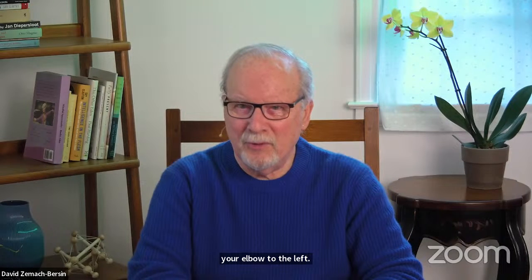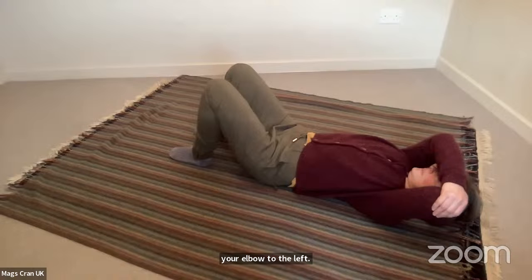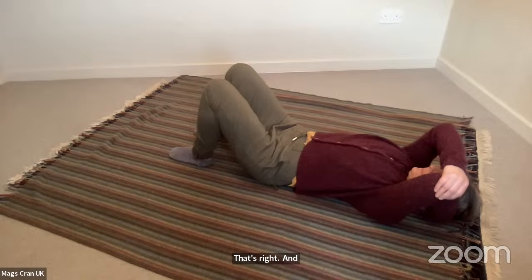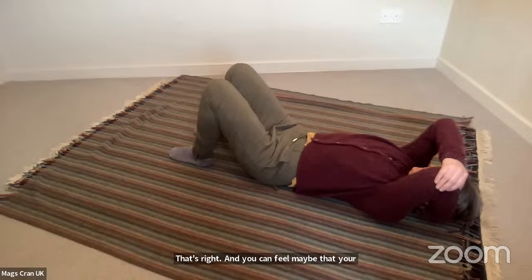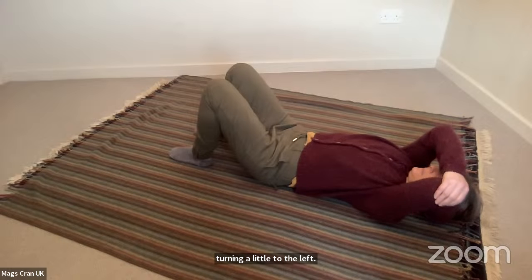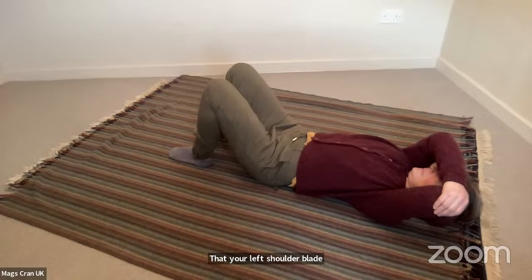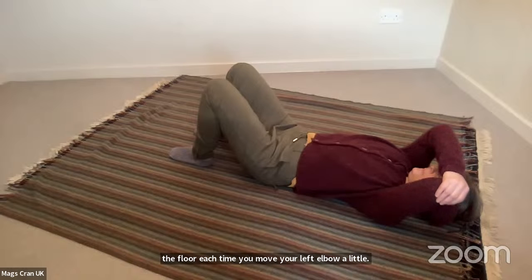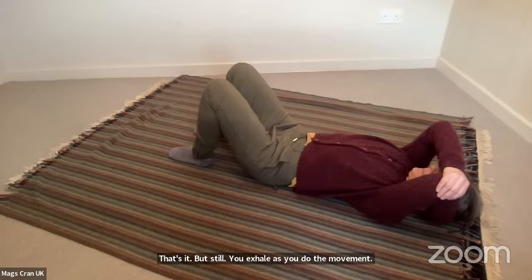That's it, away from your face. That's right. And you can feel maybe that your chest is turning a little to the left, that your left shoulder blade goes a little closer to the floor each time you move your left elbow a little. That's it. But still, you exhale as you do the movement, and you feel, where can you do less?